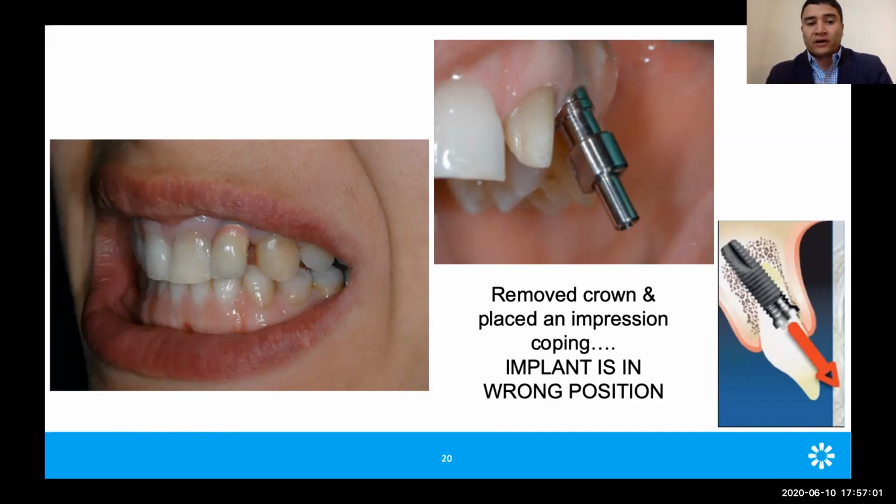The crown on the number 9 is actually also a ceramic crown. So we remove the ceramic crown number 9 and also the ceramic crown with the pink porcelain number 10. And we place, just for the record, that impression copying just to illustrate the wrong position of the implant. So now we don't only have a very minimal amount of tissue, we have all the other components and variables that make the situation very challenging.